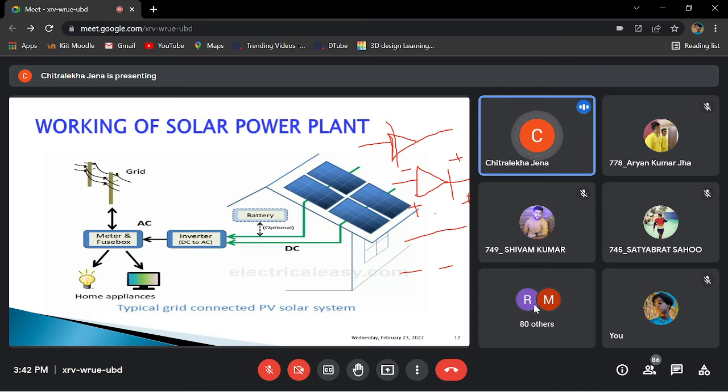So more and more researchers are working on it. More research is being done on these types of power plants so that we can increase the efficiency of the power plant. Am I clear to all of you? The efficiency is less. Still, there are different factors.